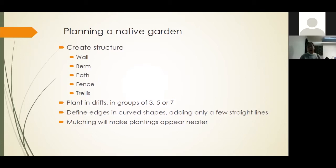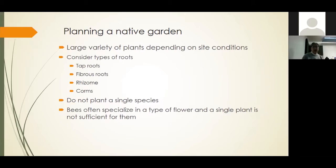When you're having a native garden, it's not quite as formal, so a curved shape just makes it much softer. Mulching will also make the plantings appear neater, cleaner, and intentional. There's a lot of variety of plants depending on your soil condition.